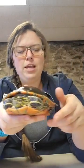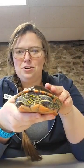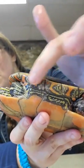She's pretty fast on land, but once she gets her legs out of here, we'll see her webbed feet and everything like that. Now, why is she called a painted turtle? You can probably guess just by looking at her why she's called a painted turtle. And we're going to turn her to the side right there, and pow, that's it right there. It looks like someone went all Picasso right on there.